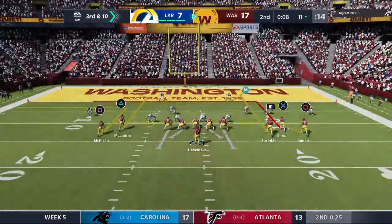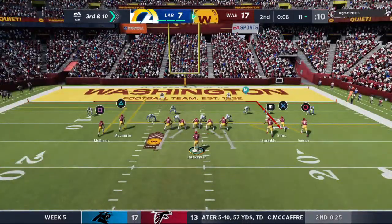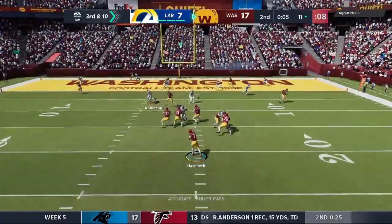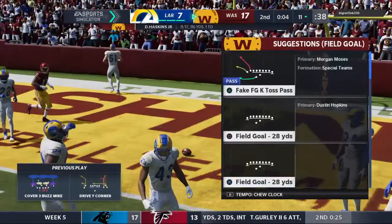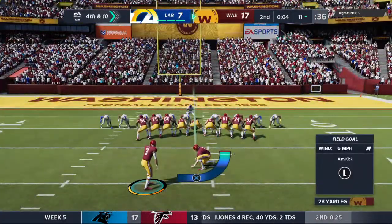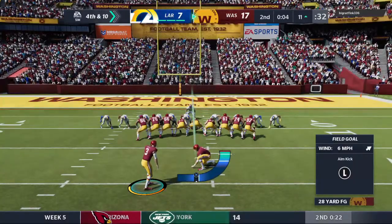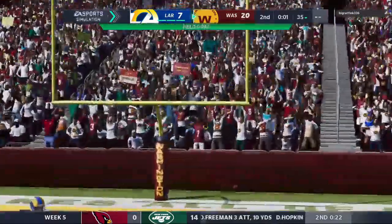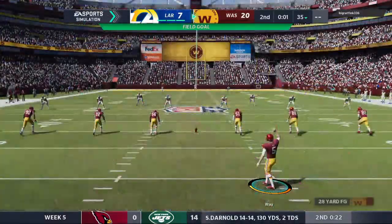In their mind, certainly a field goal try would be a letdown. They had the great starting field position, now facing 3rd down. Here's Haskins out of the gun. The LA defense up to snuff in coverage there, pushes this to 4th down. So with 4 seconds to go in the half, here's the field goal unit onto the field. Hopkins' kick is good. And that will open the lead up now to 20-7.